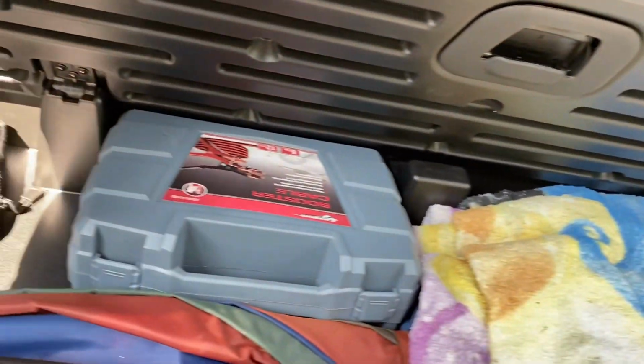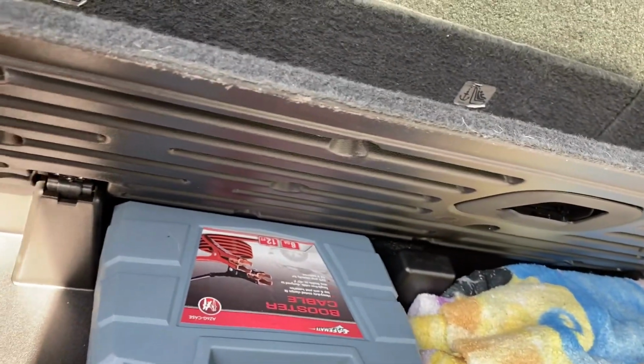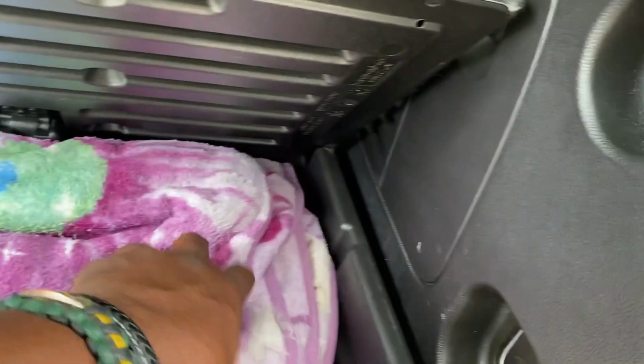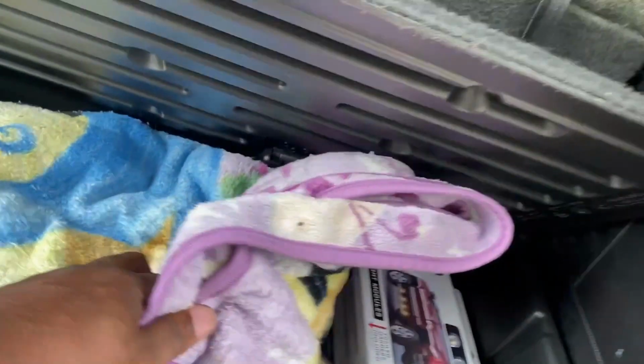Also, it's got a very small storage compartment right inside of here where I keep my jumper cables, umbrella, little tools in case I need them for whatever the case may be, and a blanket. Sometimes in Georgia, guys, we get hit with storms and stuff like that in the wintertime. You always want to keep a blanket inside your car. This one was the blanket I use for painting my YouTube studio.